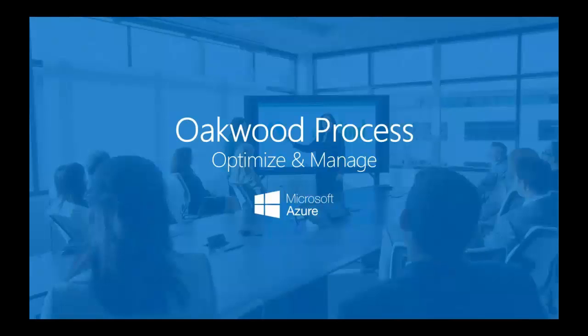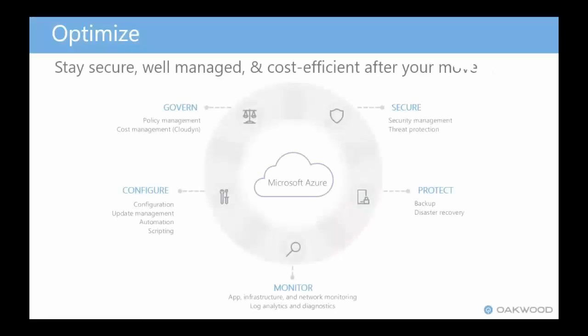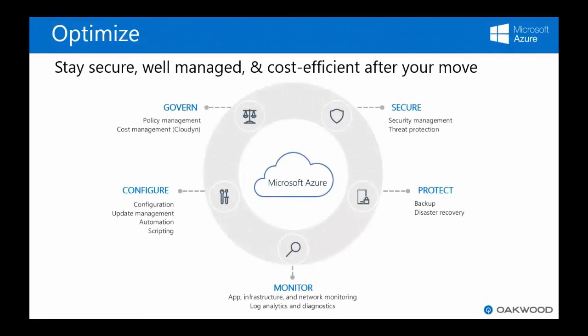Okay. And last but certainly not least is the optimize and manage section. This particular section should be thought about from start to finish and even past. This is where you stay secure through a well-managed and cost-efficient after-move process. In this phase, you can use Azure Security and Management resources to govern, secure, and monitor your cloud applications in Azure. You can begin using these services during your migration and post-migration as well with Azure Hybrid support. Continue using them for as long as you wish for a consistent experience across your hybrid environment.